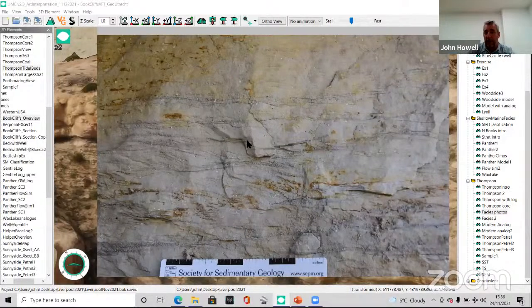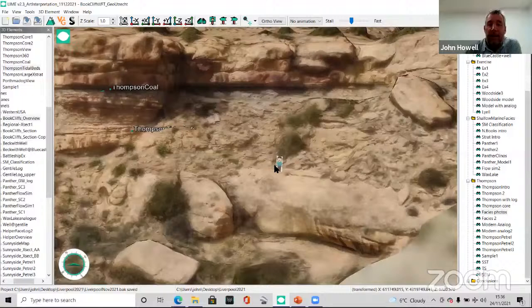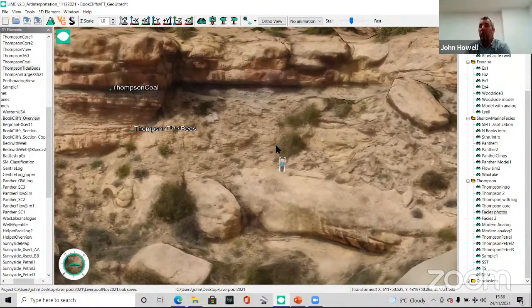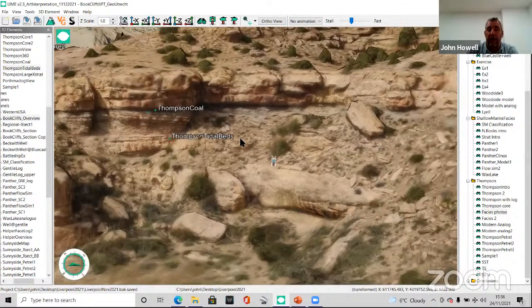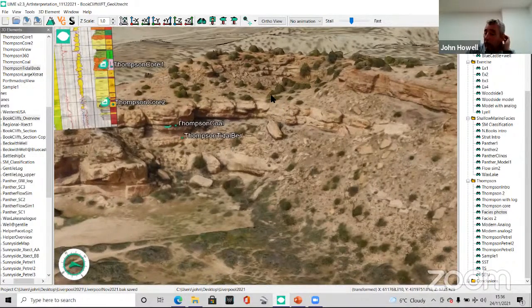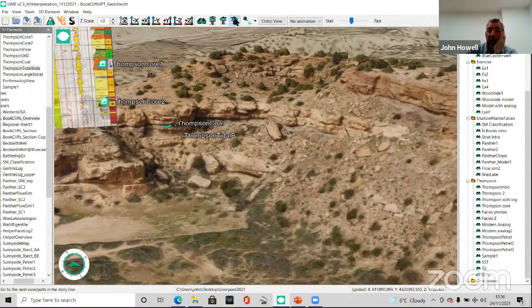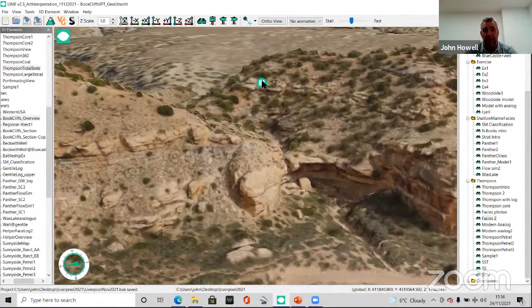Look up close, and you can see here in this case there's some nice tidal cross-bedding and some tidal heteroliths. This is Randy, the geologist out of South Park. We've decided he's 1.8 meters tall, and we generally drop him around just to give you an idea of the scale of a person with respect to the outcrop, because it's really easy to lose your understanding of what scale you're actually looking at. And then there are various other photos that we've dropped in here.